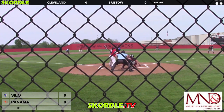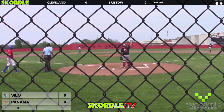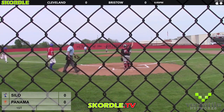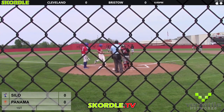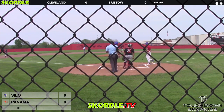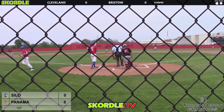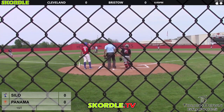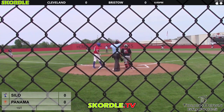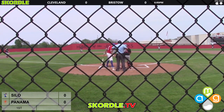But an 0-2 count, and the pitch lined into right field for a base hit. Here comes Corbin around third. He's going to score easily. And Easton Ford with another RBI, 42 on the year, and the Rebels lead 1-0. Just lined that one out there, got it over the head of the first baseman. And Silo goes on top with a run here in the first.